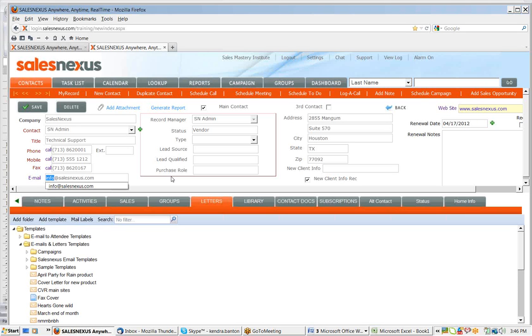No, you're a user, dear. I know, but I don't have a My Record. Yeah, you do. Well, we didn't have it pulled up. You don't have to have it pulled up. Your email address should be in your My Record, just because you're a user. If you have a login into SalesNexus, you have a My Record page.